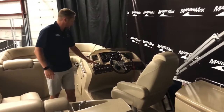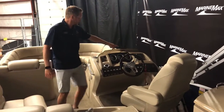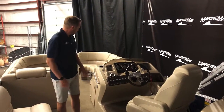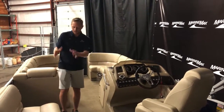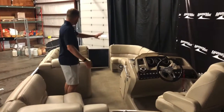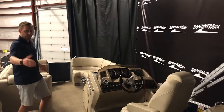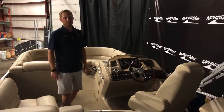We got a little bit of a raised helm area. We've got the nice Garmin GPS system. Again, lights throughout the interior. Seating and storage here, seating and storage up in the bow as well. Very nice big 25-foot pontoon that's here at MarineMax of Rogers.